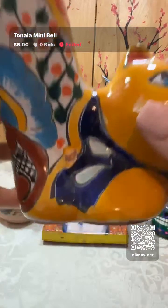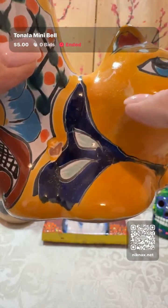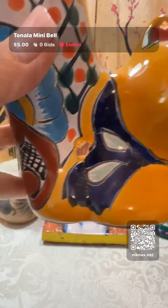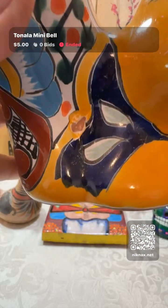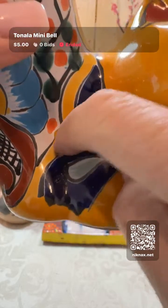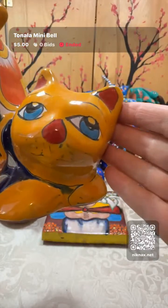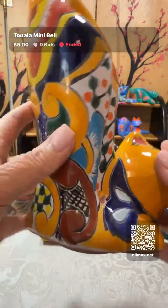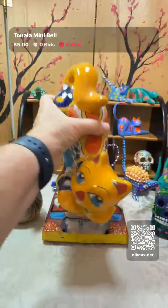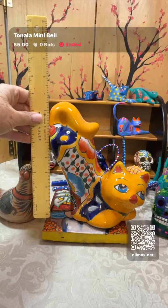So here's the kitty, Mary J, and he does have a little chip here. I think if you take some yellow paint, maybe enamel or fingernail polish, it works great on these. I've never tried it, but if you can match the yellow, you can put some fingernail polish in there and he's all better. But if you like him that way, he could just stay this way too. Here he is. He matches the other guy. He's nice and tall, about 8 inches.